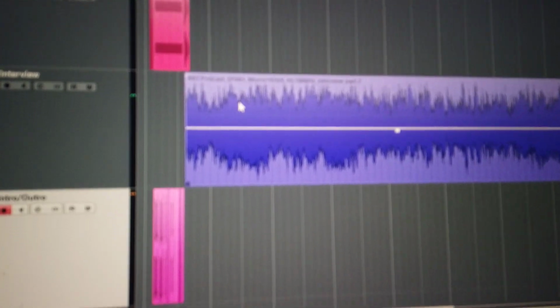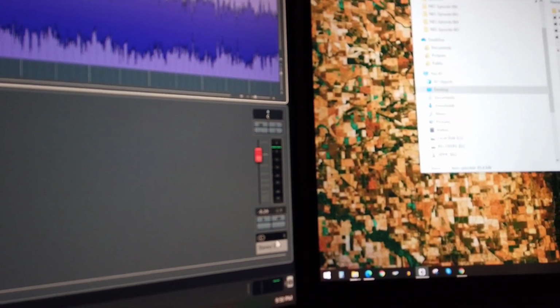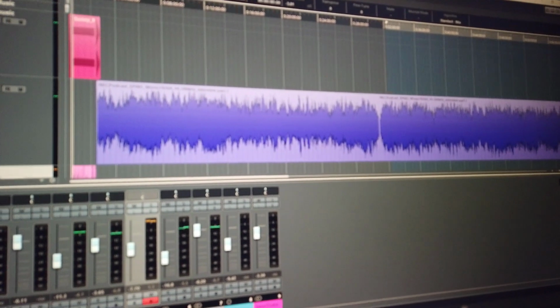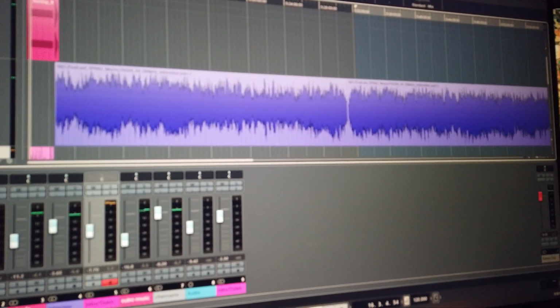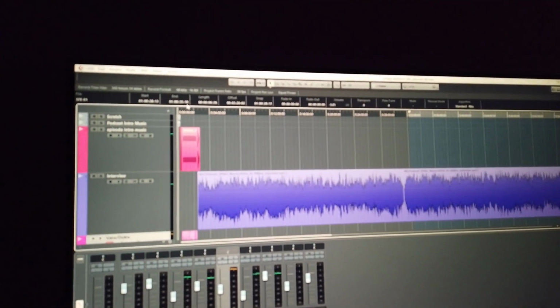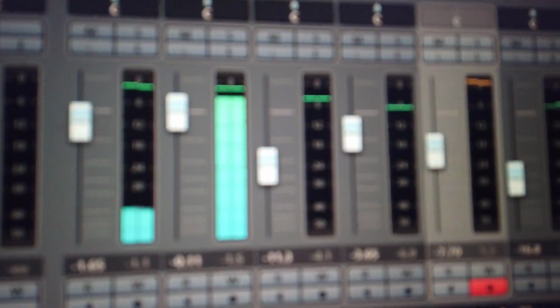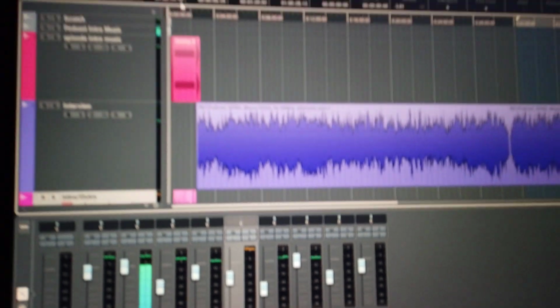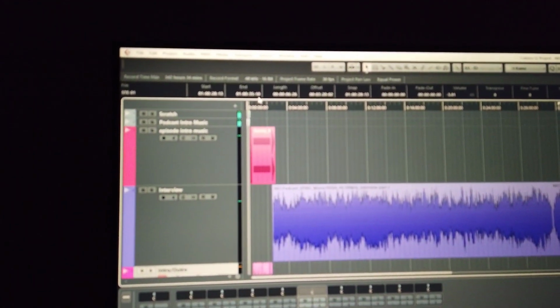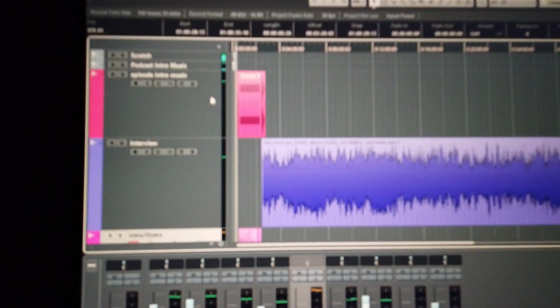I make sure everything is level with the sound. It's not going to clip, because if it clips, all of this will turn red down here. And let's just give you an example of what it sounds like, in the beginning with the music. And so what I'm watching here is all of the levels, making sure it doesn't go any higher than what it needs. And so everything is playing through. And so I just watch it for a second and make sure everything is all right.